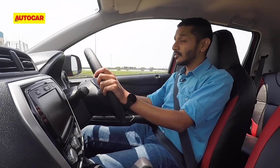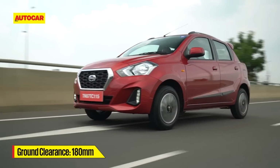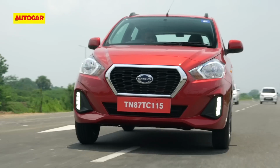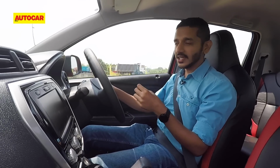For one, there's none of that head nod that you get between ratios because of course there are no actual ratios here. And progress in general tends to be a whole lot smoother than what you'd find in an AMT equipped car. It's not all smooth sailing though. But like I said, it does have its flaws and those are typical of what you'd find in a CVT.